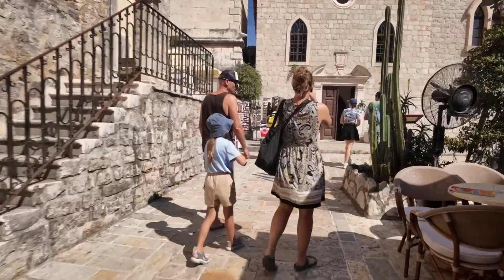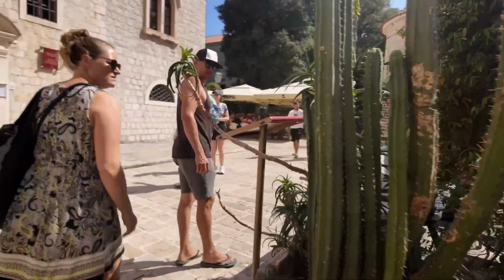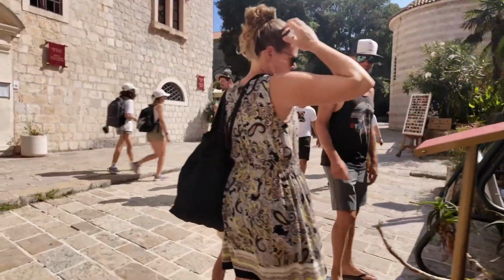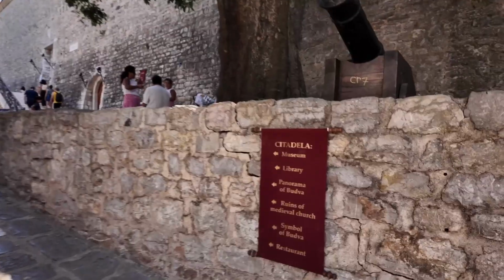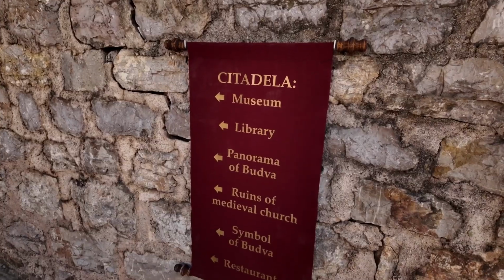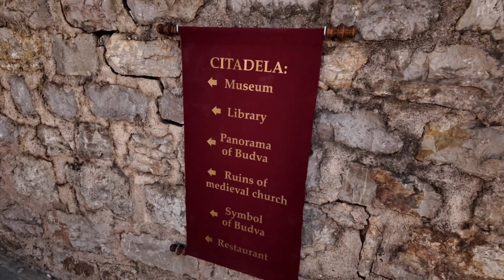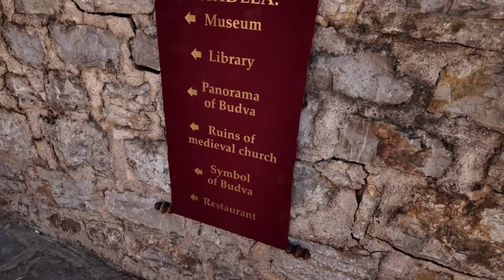This is the first time I've seen cactus here, Sam. This is the famous citadel. So in the citadel, you can see that there's a museum, library, panorama of Budva, the ruins, and some restaurants.